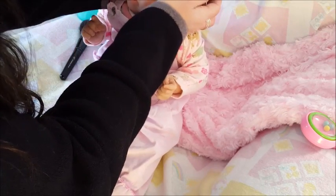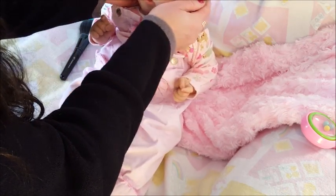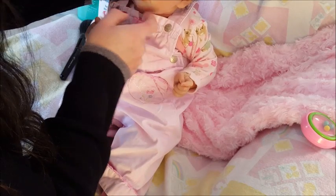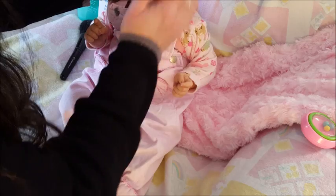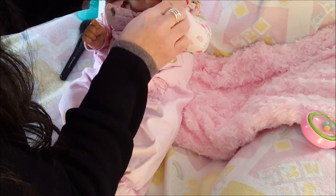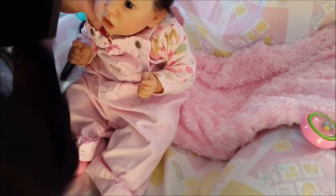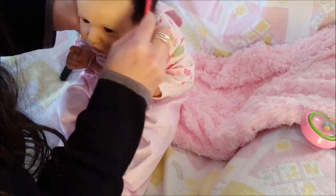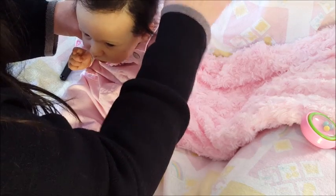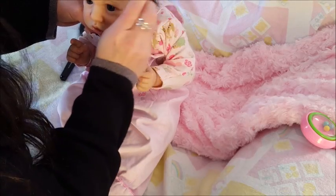Oh my goodness, look at your hair. Oh, you're so beautiful. You know what? You melt my troubles away. Yes, you do. You melt my troubles away. She is so beautiful. So beautiful. Okay. Now I am using a real comb today because I want to get that curl back.